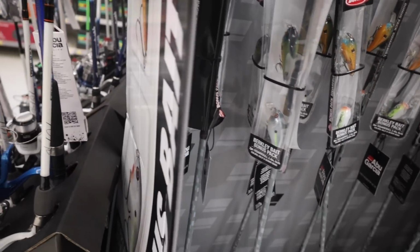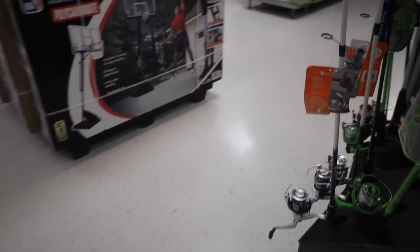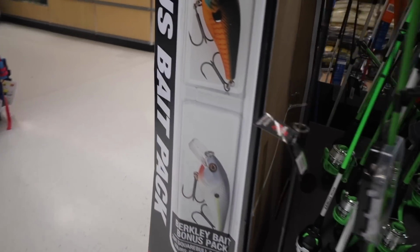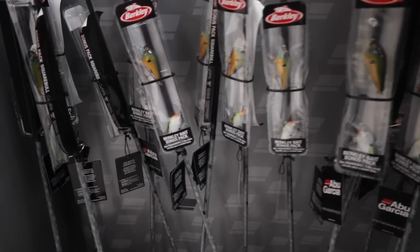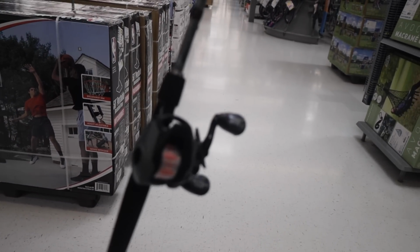Let's see what else they got. See if they have any more specialty combos. Take a little quick walk around this little pop-up thing right here. I have no clue how much these cost. There's no price on them. Oh my. Dude, these things look sweet.